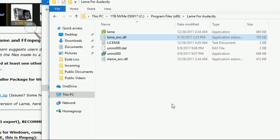So if you install the old version, it writes the directory for you. And then you can do what I did for the new version and just find that folder and put that DLL in there. Or you can overwrite the old one if you want. Doesn't matter. And there's an uninstall routine for it.